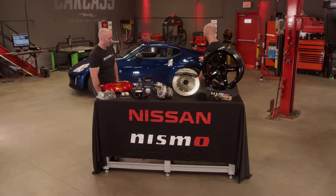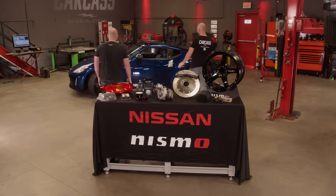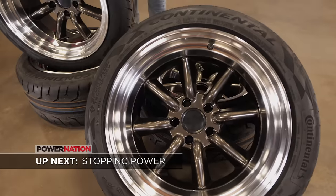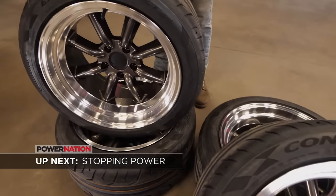Let's check out this car, because I haven't walked around it all the way, but it's got some. Coming up, our Z gets a bigger brake and rotor combination. Plus, we fit our new wheels and tires designed for style and performance.